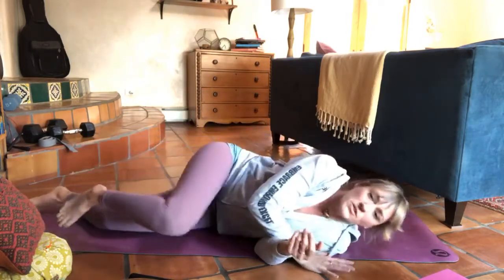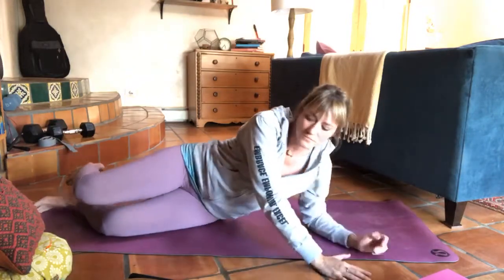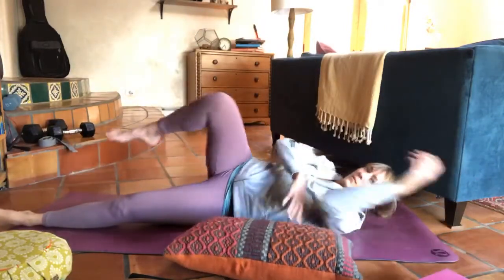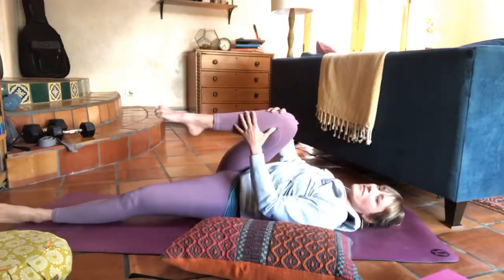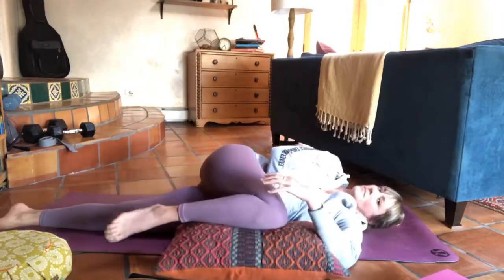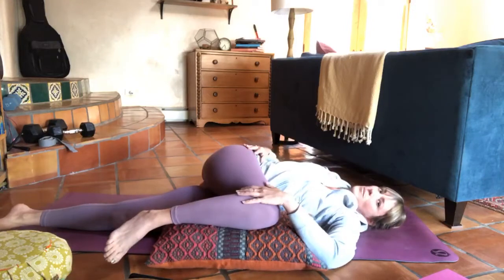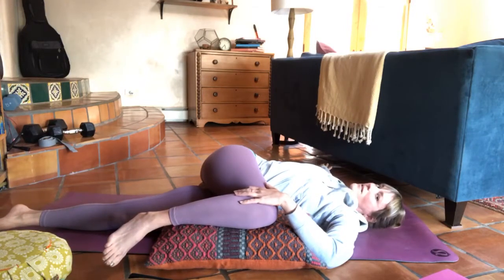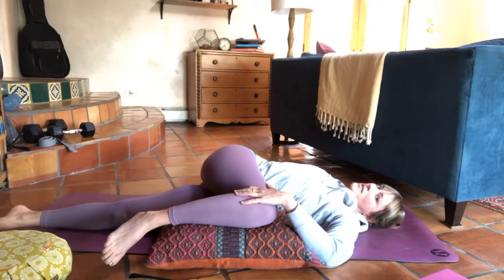Roll yourself onto your right hip. And if that pillow is still handy, grab the pillow. We're going to be allowing that left knee to cross over the body, maybe resting that knee on a pillow, extending the left arm out to a T. Just getting a reclined twist here.